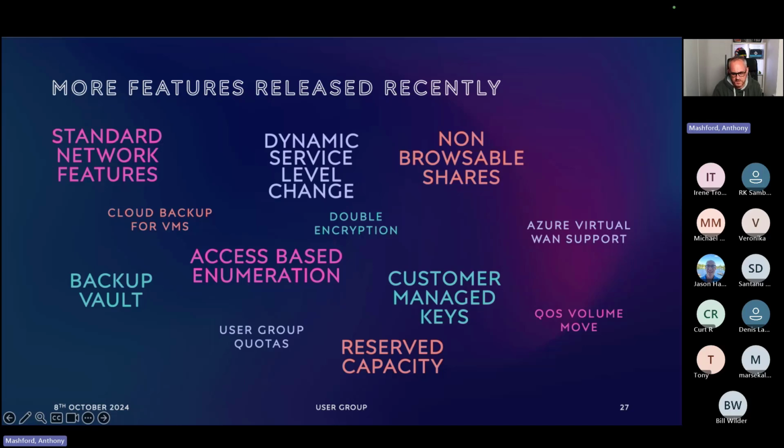Customer managed keys, customers' keys using Azure Key Vault, so you can offload the key management to Azure Key Vault, bring your own key method. So again, certain organizations have compliance or governance requirements where they need to use their own encryption keys. And one which was announced a couple of weeks ago, reserve capacity.